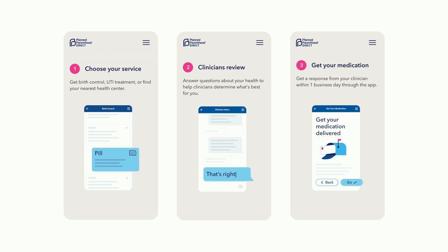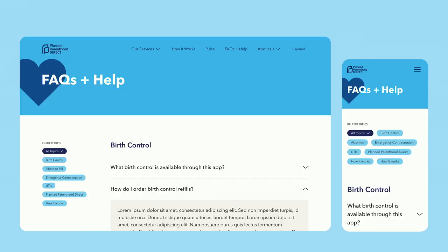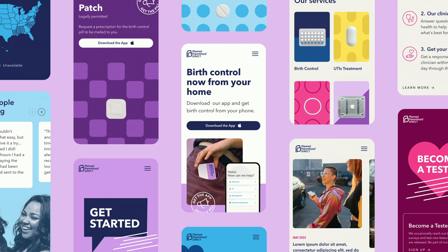We created also illustrations that really explain how to use the app, so people know what to expect when they download the app. And then a more functional FAQ section. And that is it. Thank you.